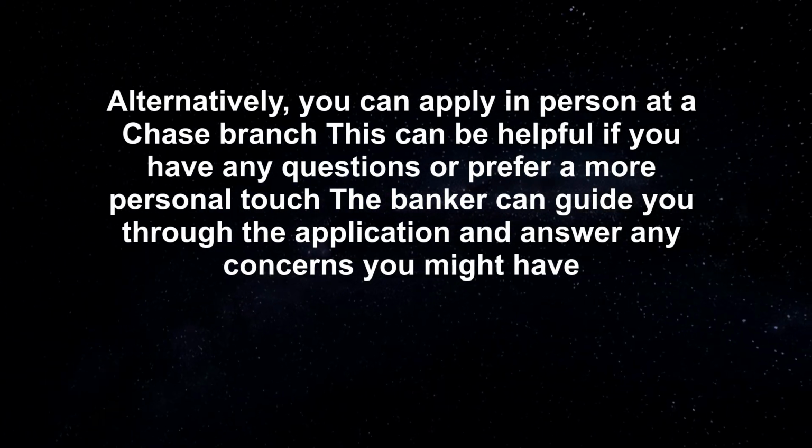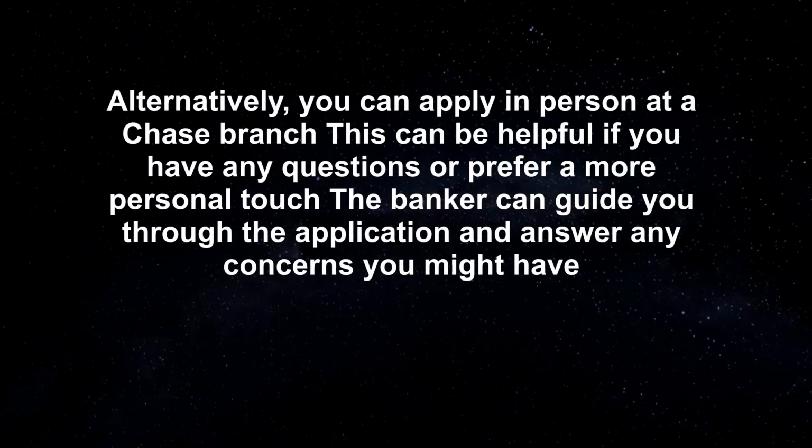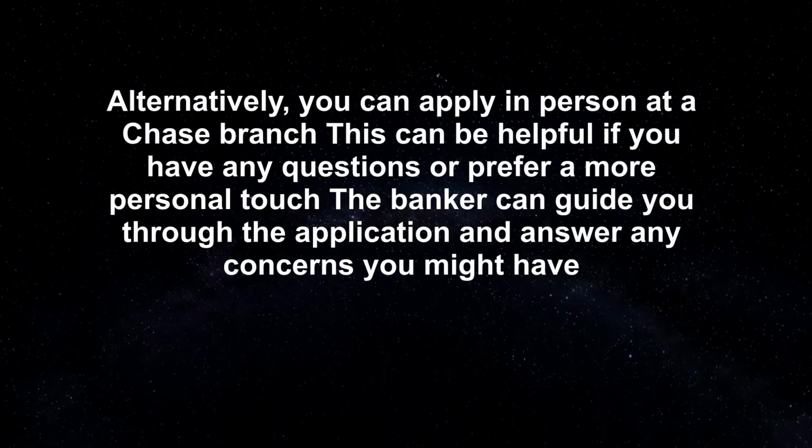Alternatively, you can apply in person at a Chase branch. This can be helpful if you have any questions or prefer a more personal touch. The banker can guide you through the application and answer any concerns you might have.